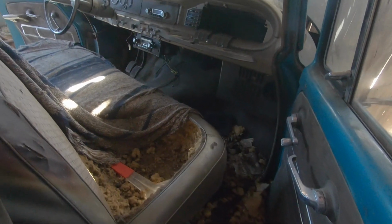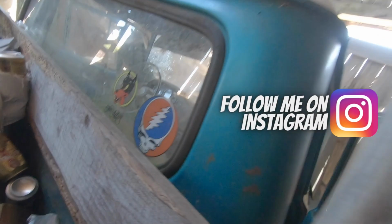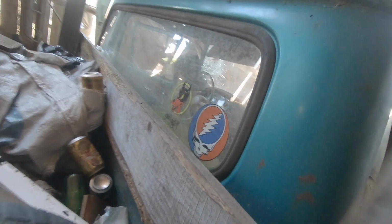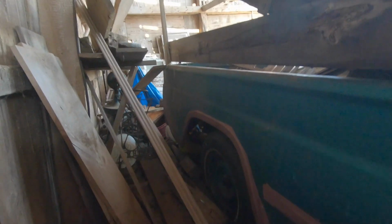Steering wheel, manual transmission, 3 on the tree. Homestead fans. The box side looks like it's fairly straight. Well, got a little bit of a crease down here, but tire might be holding there. Old base to a sewing machine.